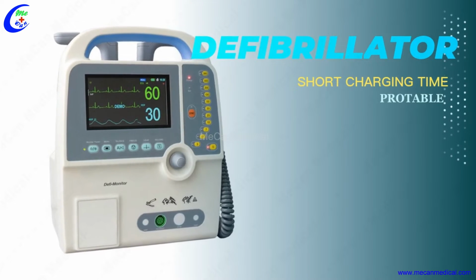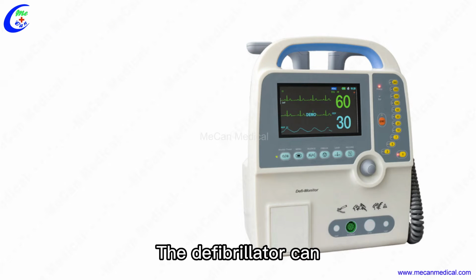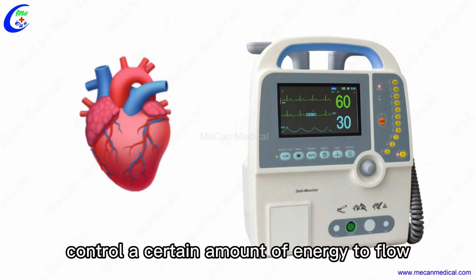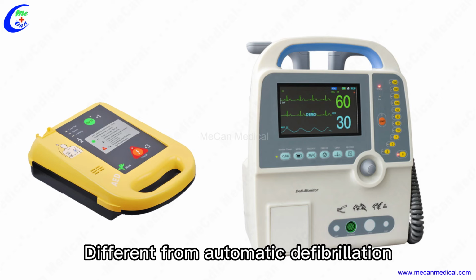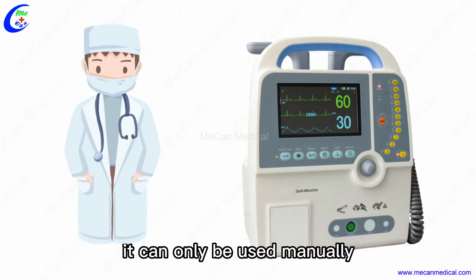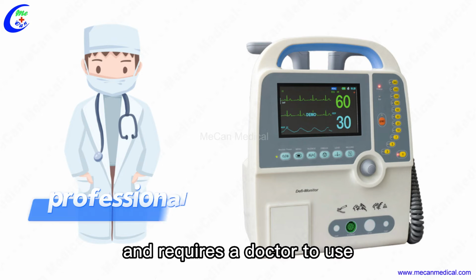Defibrillator. The defibrillator can control a certain amount of energy to flow through the heart, thereby eliminating certain arrhythmias. Different from automatic defibrillation, it can only be used manually, and requires a doctor to use.